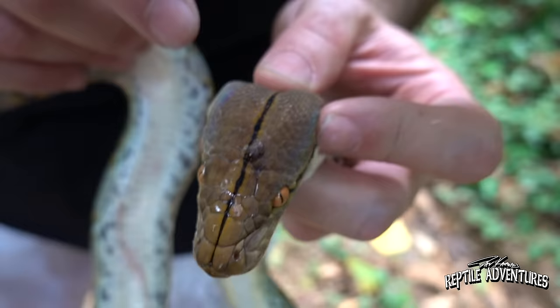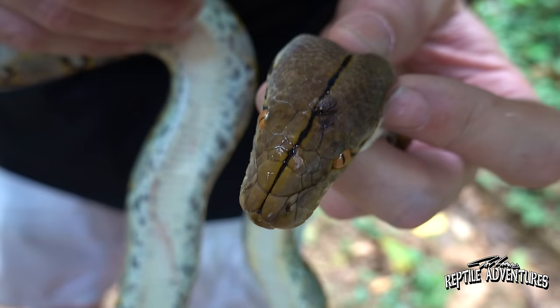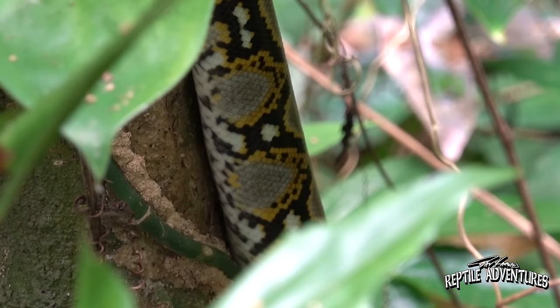So if you notice right here, there are two ticks right on the top of his head. And external parasites are a real problem for these wild retics. So I'm just going to pluck these right out of his head for him. There we go. Poor guy doesn't have hands or opposable thumbs. He can't pluck those out by himself. But this is just a beautiful retic that has that classic wild retic coloration that you find here in Thailand.